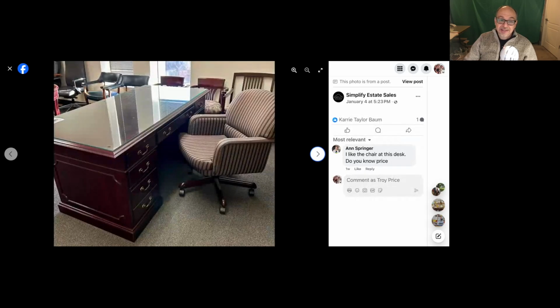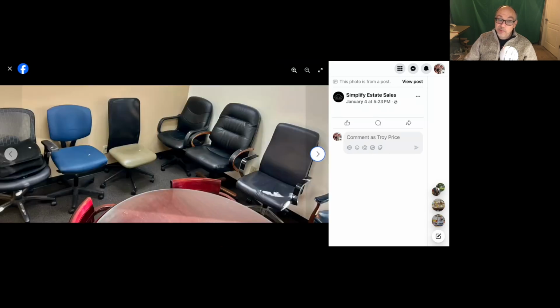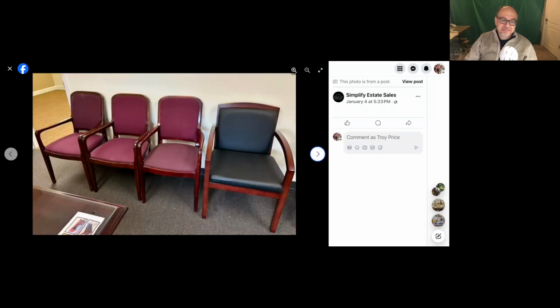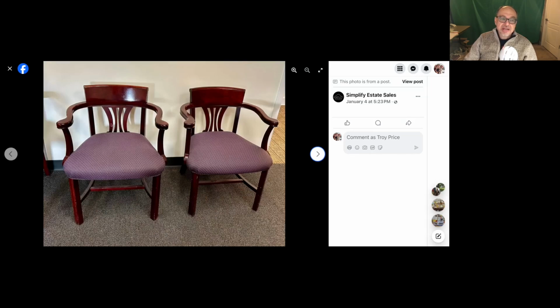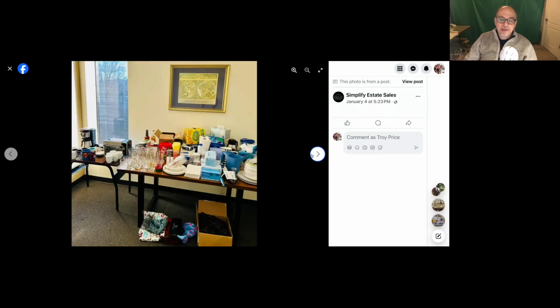There's that desk again, and that chair. That's a nice chair. That's a nice table. More nice little chairs. Chairs, chairs, chairs. Now, for personal use, these could be some interesting chairs in a landing, that kind of thing. If they were cheap enough, we can always buy them and then sell them for the same price. But inversely, buy them and keep them for 40 years and then sell them for the same price that we purchased them. More of that furniture.